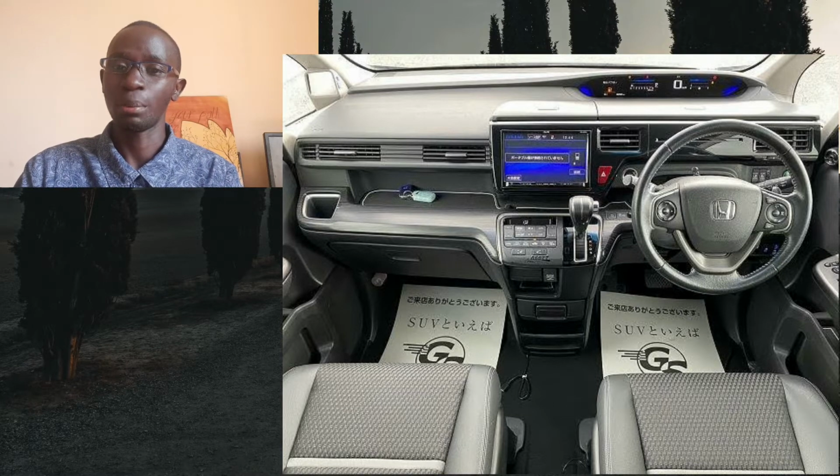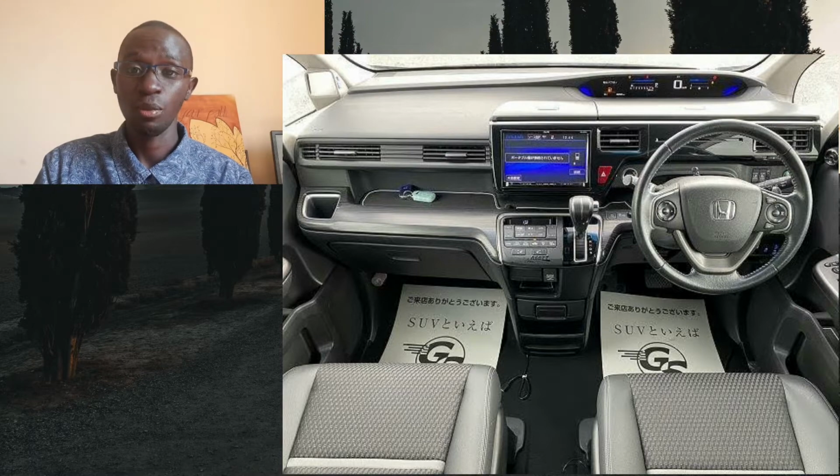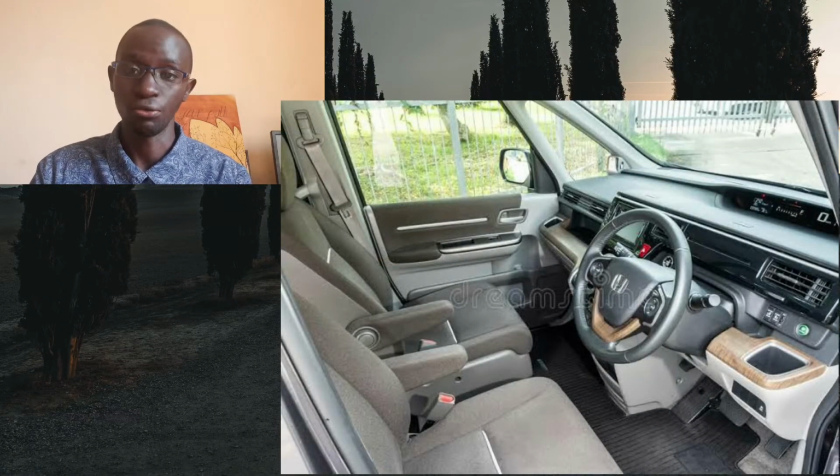This Stepwagon gets cup holders on either side of the dashboard, just below the AC vents. In terms of the storage, there is a shelf just above the glove box, again which is very similar to the newer Voxy. The glove box is decently sized, and you also get armrests for that added comfort.